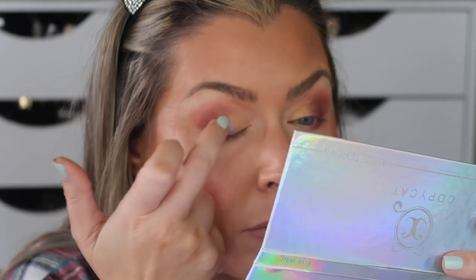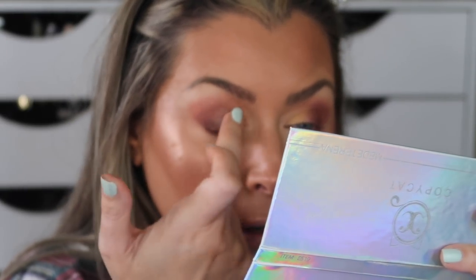Oh yeah, that's really pretty. Kind of reminds me of that Carly Bible shade in her palette. Just gonna pop that in the center. I think what I'm gonna do is I'm just gonna take a pencil brush and go into this peachy shade and plop that underneath the eye.